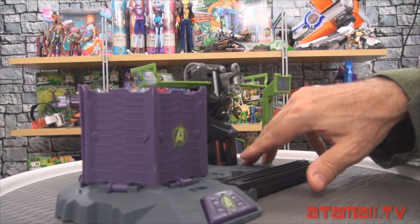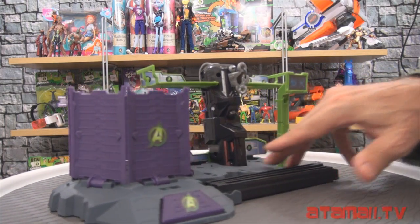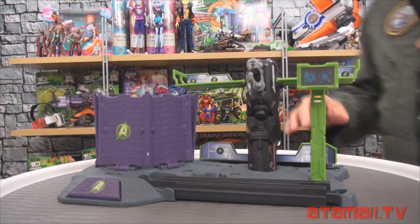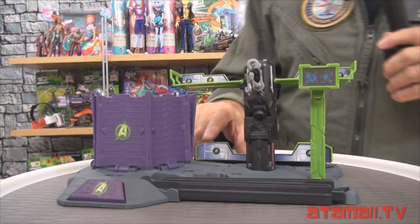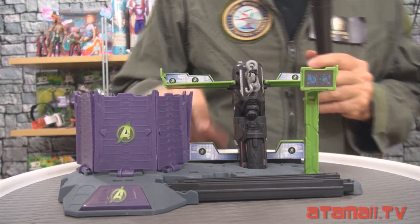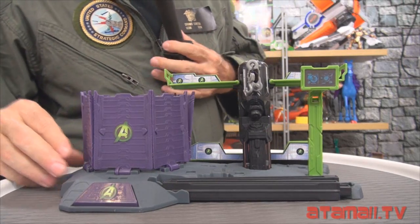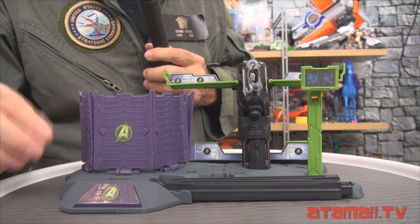Putting those stickers on was about the hardest thing I've ever done in my life. Next time I'll try to use some tweezers. And so you've got these equipment-looking things, and then there's this big thing here in the middle, and then this. And this apparently is some kind of a cage, perhaps to hold the Hulk.